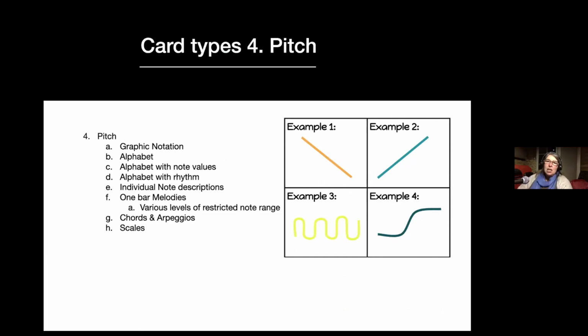Now, card types of pitch. The different sorts of pitch cards I use. Graphic notation, and there's an example on the page. The alphabet, or musical alphabet. The musical alphabet using note values and using rhythm.